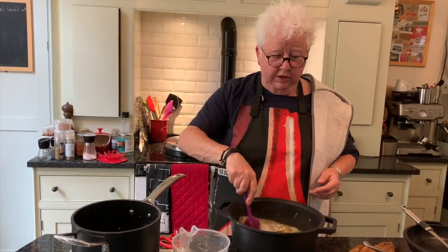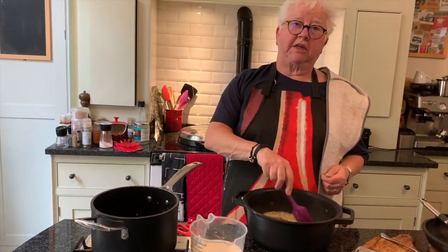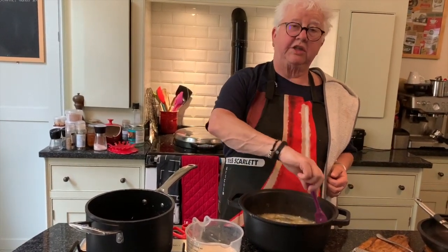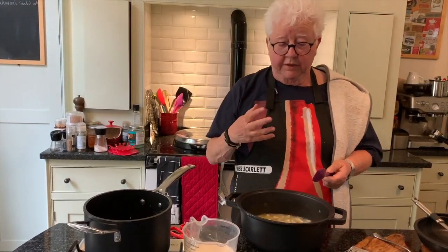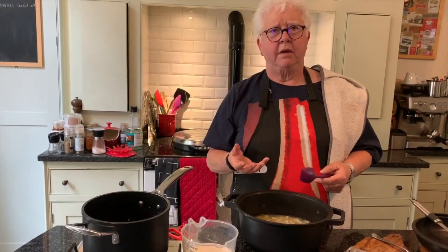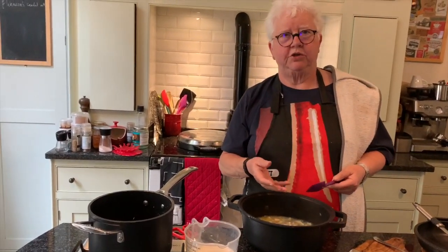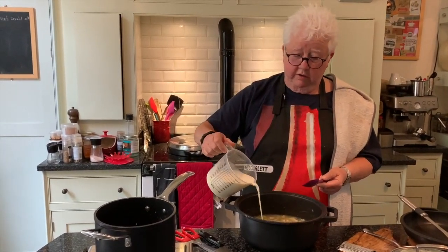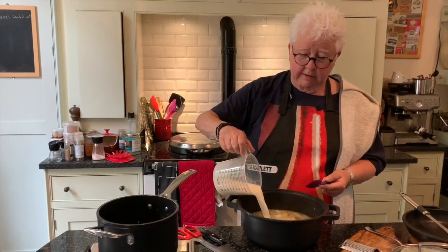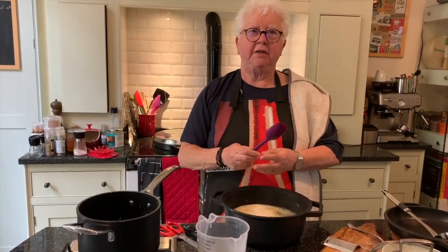To this I'm now going to add milk. Now in our house we generally use semi-skimmed milk, or as I once said in the grocery, semi-skilled milk. But I think the semi-skimmed milk makes this a bit thin, so I'm actually using full milk for this. Some people use cream, and I think that makes it too rich. So into this I'm going to put 500 mils of whole milk. It's a lot of milk. It's about a pint in old money.